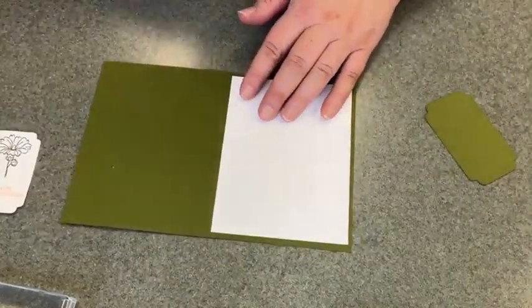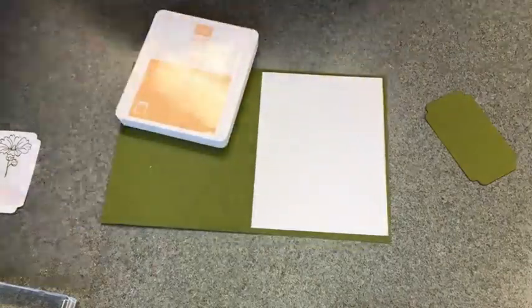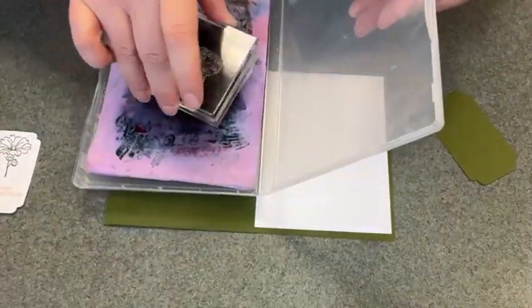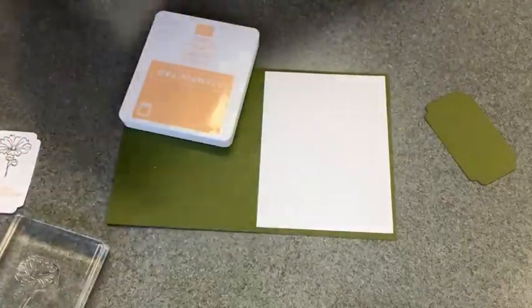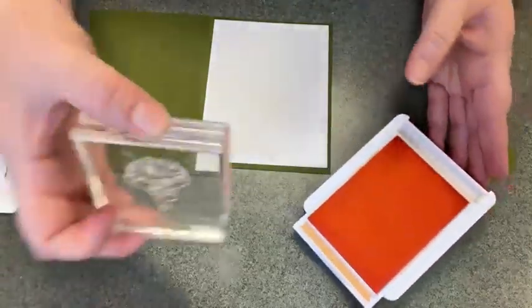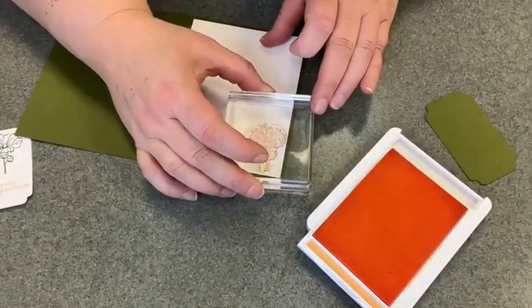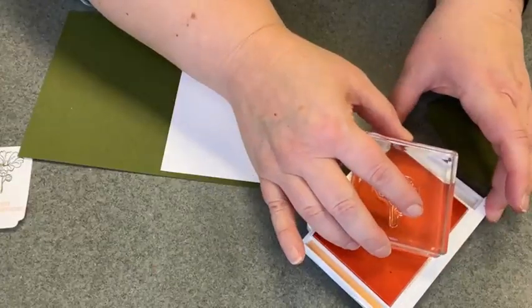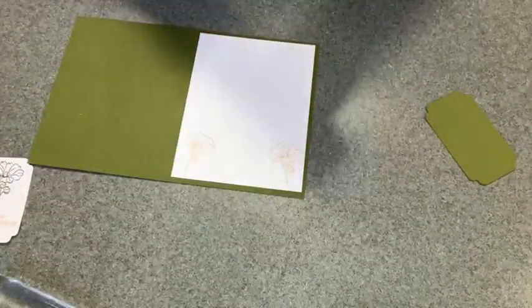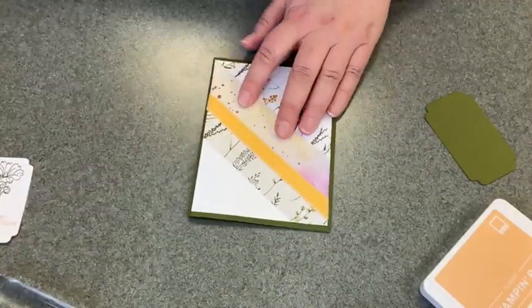Okay, so we're going to take that flower again, and this time I'm going to take Pale Papaya. So I need to clean my flower, and we just want to tie in the inside with the outside of the card. So this one won't be colored. I'm just going to stamp the outline image on the inside of my card. And I'm going to do it twice. There we go. So we'll take that. We'll go ahead and close this over.